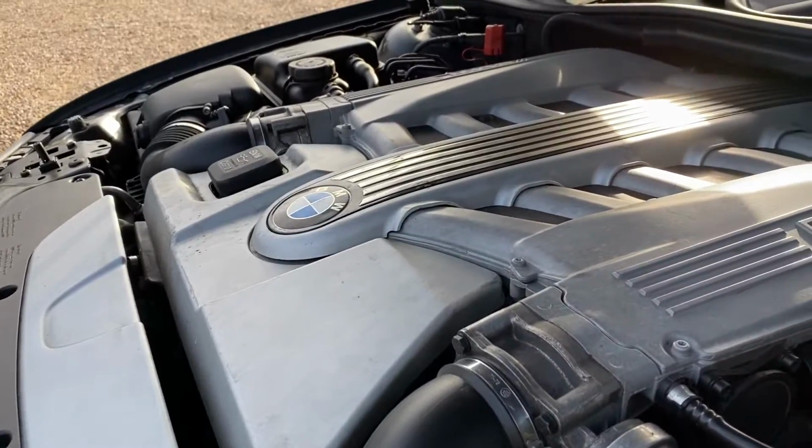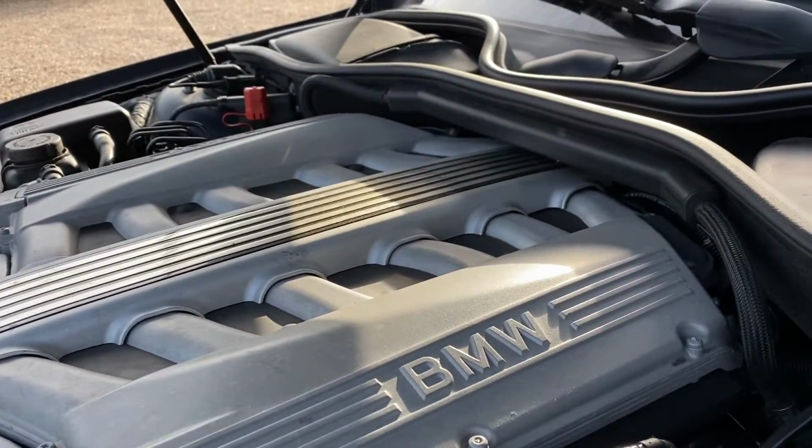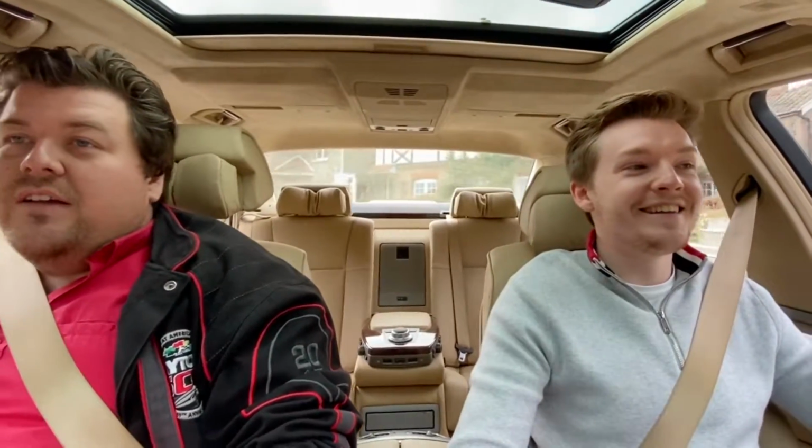Personally, I wanted the naturally aspirated one because I wanted it to be smooth, and also I have plans for putting an exhaust on this car as well. I think the benefit of the naturally aspirated engines is they're definitely silky smooth in comparison because of the power delivery. There's no turbo lag, etcetera.